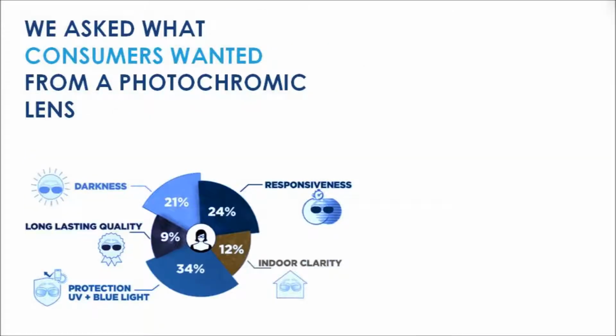We asked what consumers wanted from a photochromic lens. So what did they tell Transitions they wanted from a lens? In a word, they want everything. The first and foremost thing eyeglass wearers expect from their lenses is protection. Consumers value their vision. Sight is the sense rated as most important for quality of life by consumers. And they want a lens that protects their eyes from harm.